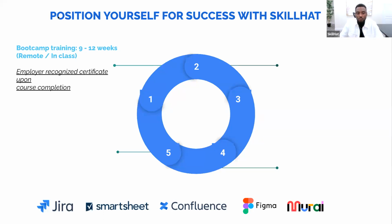Okay, so take the one bootcamp. It's 2 to 3 months, depending. This is part-time. Okay, about 6 hours a week. Pretty intense, pretty immersive, but also pretty fast. When you're done, you become certified by SkillHat and you learn the tools below. And that solves for the first gap, the skills gap.